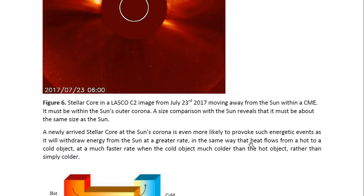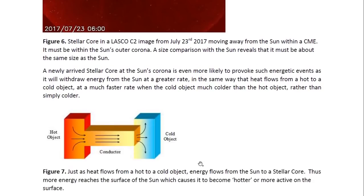Now, a newly arrived stellar core at the sun's corona is even more likely to provoke such energetic events, as it will withdraw energy from the sun at a greater rate, in the same way that heat flows from a hot to a cold object at a much faster rate when the cold object is much colder than the hot object, rather than simply just colder.